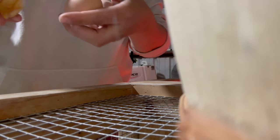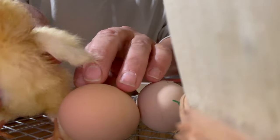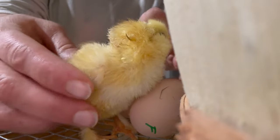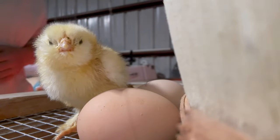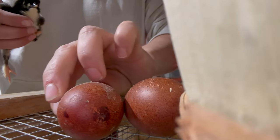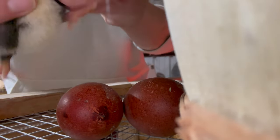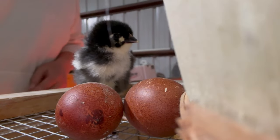I wanted to show you, these are our salmon faverolle eggs that are kind of on the pink side. And this is the baby chick that comes out of it. Say hi to everybody. These are the black Copper Marans eggs. They have really stopped laying a lot since the weather, but they are starting to pick back up. And this is the cute baby that comes out of those eggs.